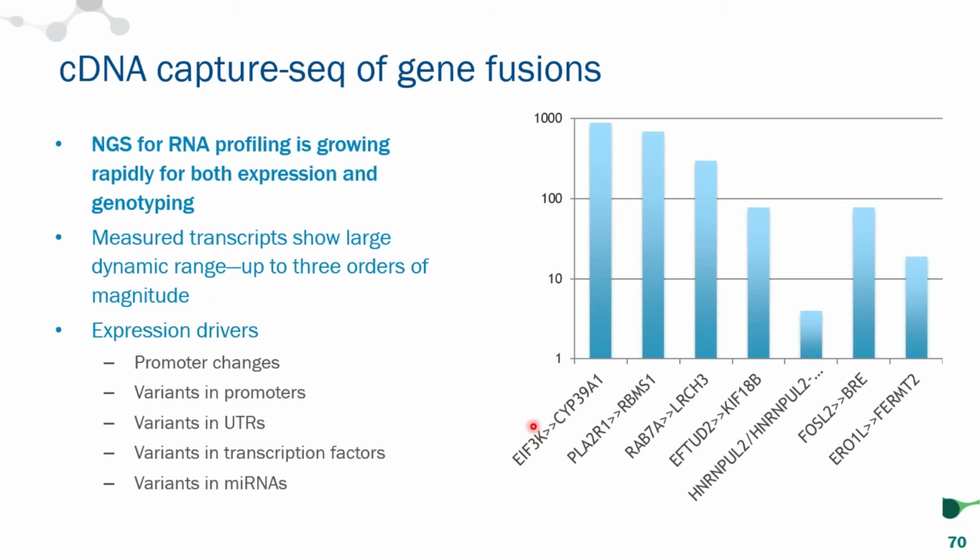Also, Capture-Seq is an application that is very quickly gaining traction. For being able to pick up specific gene fusions, you need a system that is able to detect the expression levels at different dynamic ranges. So here you see 3 orders of magnitude where these different fusions are expressed, and the results obtained, so IDT's capture panels were able to detect all the different gene fusions at different expression levels.